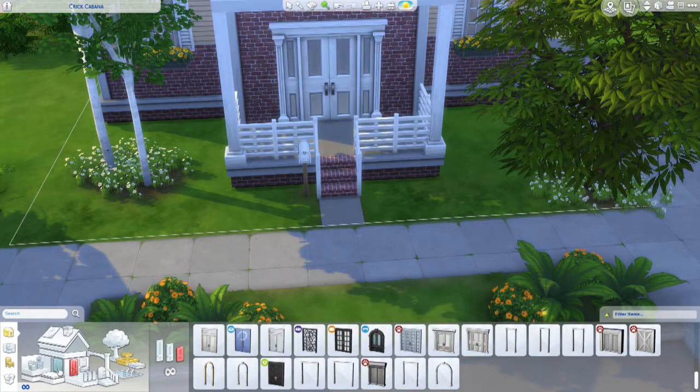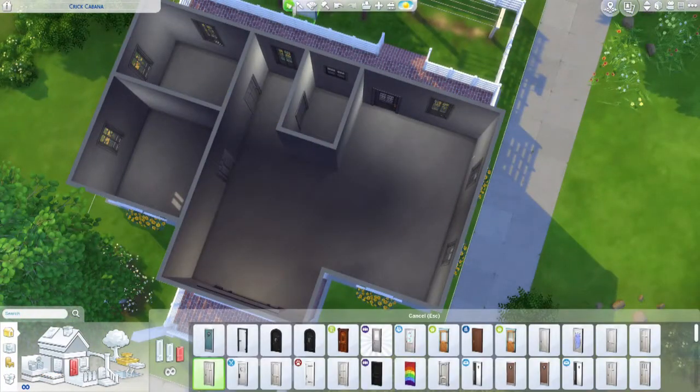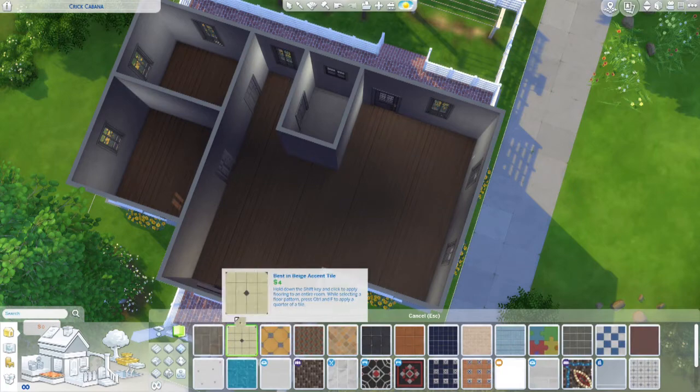But yeah, I do have that one character in Willow Creek. But outside of that, it's rare for me to play in Willow Creek. I don't know why, but it is.